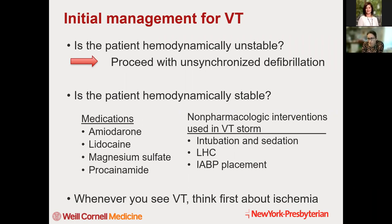In terms of non-pharmacologic interventions that we use in VT storm, remember that catecholamines help to drive VT. So oftentimes what we need to do is actually intubate the patient and give them sedation. VT is very much linked with ischemia, so whenever you see VT, think that the patient is having an acute coronary syndrome. So usually we will take those types of patients for a left heart cath. And finally, oftentimes we place balloon pumps for these patients because you are decreasing the pressure inside the heart, and high pressures inside the heart also can drive the arrhythmia. Again, these sorts of things, left heart caths and balloon pumps, are going to be done in conjunction with cardiology.